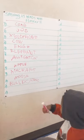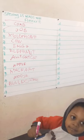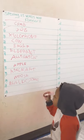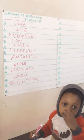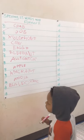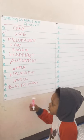B-U-L-L-D-O-Z-E-R. What's that spell? Bulldozer. Can you spell it for me? B-U-L-L-D-O-Z-E-R. Bulldozer. This is an R. Mm-hmm. Now the next word is boat. Can you spell boat?